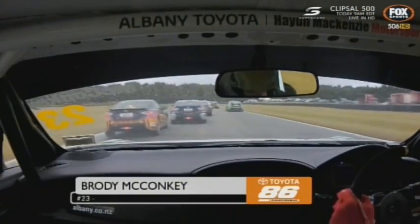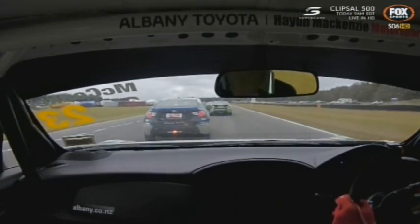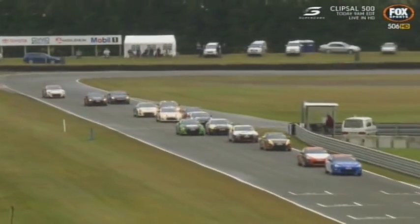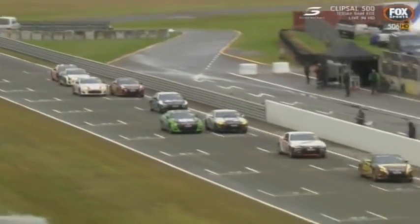Tom Stokes and Matt Lockwood side by side. On board with Brodie McConkey, coming down to the elbow for the first time. And a lot of traffic. Michael Scott in front of him. Just misses out on trying to get alongside Michael Scott as they head down the straight. Ransley still leading from Knight. Then it's Jack Milligan looking for his first victory.